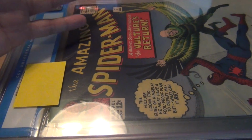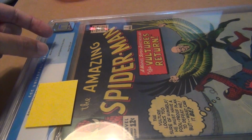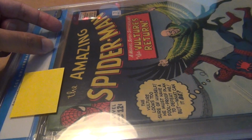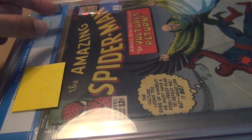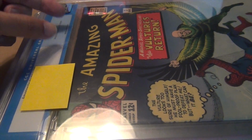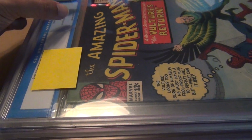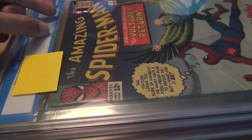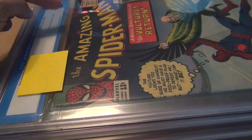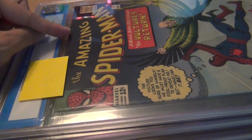The likelihood of a book in an old label like this that has not been pressed is probably higher than newer slab books. These days, where pressing is prevalent, even on books that are not needed, for sure it's harder and harder to find books in slabs that have not been pressed. But that does not mean that an unpressed book can go up in grades.